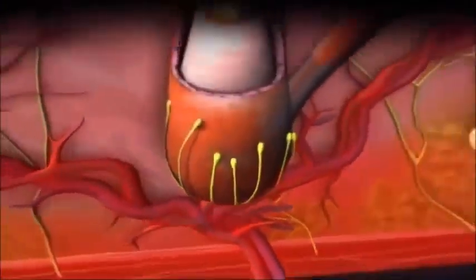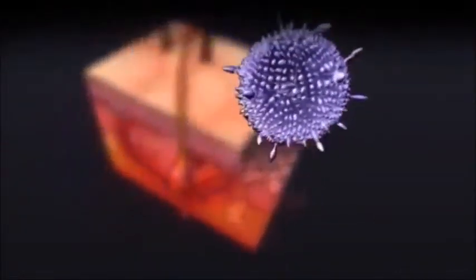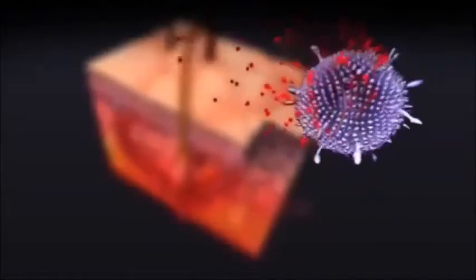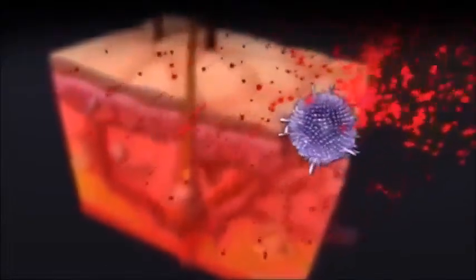This process usually takes about 30 days. In psoriasis, it takes only 3 to 4. And instead of falling off, the dead cells pile up. Psoriasis results from a problem with a type of white blood cell in the immune system called a T cell. T cells normally detect and fight off foreign substances. In psoriasis, T cells attack healthy skin cells and trigger an immune response.